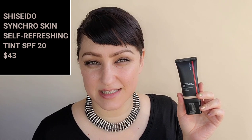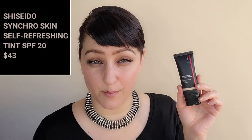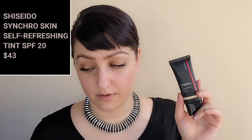This next one I've been really excited to try because I loved the concealer. It's such a great concealer, especially for those of you with truly combination skin. When I do wear the concealer, I have to make sure to have a good eye cream underneath if I put it around under my eyes, but I like the coverage and I like its light, watery, jelly texture. So today I'm hoping that the moisturizer is just as good. Let's go ahead and read a couple of points about the Synchro Skin. This has SPF 20 and it says it's self-refreshing, which I'm not sure what that means, but we shall see.